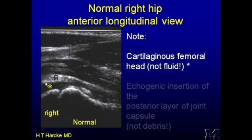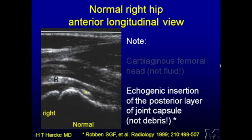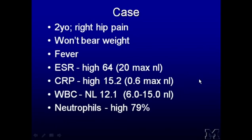The second thing is that when we're looking for the fluid, we're looking for it down as the joint extends over the femoral neck. You may also see a little echo in the femoral neck right here, and you could see this with or without fluid in the joint. And if you do see it, don't misinterpret that as meaning that there's debris, echogenic material within the fluid. This is just a posterior reflection of the joint capsule, and it's a normal finding by itself.